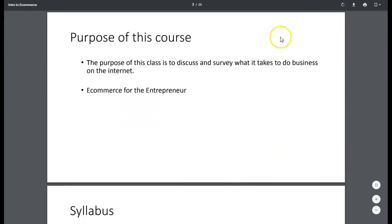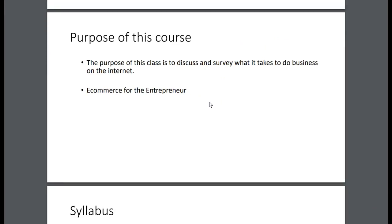The purpose of this course is to discuss and survey what it takes to do business on the internet. I want to call this course e-commerce for the entrepreneur. At the undergraduate level, we've switched from the entrepreneurship model to the e-commerce overall model. We talk about things like Walmart and how they're using e-commerce, and Amazon, and at the big picture level, Pinterest and Uber. In this course, it's going to be a little more hands-on. It's going to be about what it takes for the everyday person who wants to start selling online. What do they have to do?